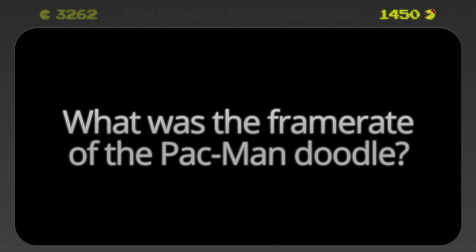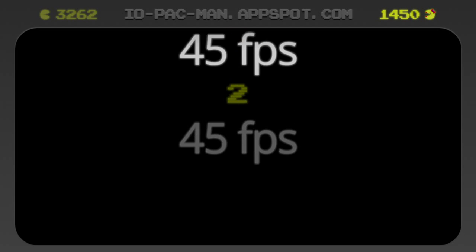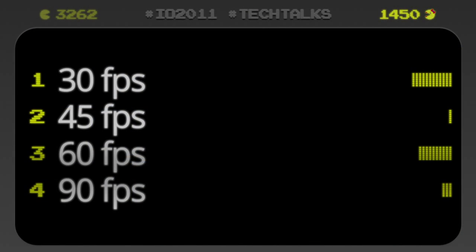What was the frame rate of the Pac-Man doodle? Was it 30 frames per second? 45? 45 frames per second? Was it 60? Or was it 90? What do you think? A little help from your friends on Team Pac-Man? We haven't been as traders of shooters, have we? Interesting. Might have to make a tough call.